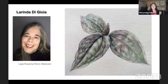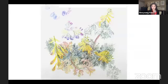So she is painting a lot of things from her yard, and now she's branching out even more further to document the whole ecosystem from her backyard around the oak trees and even the neighbor's yard, right?